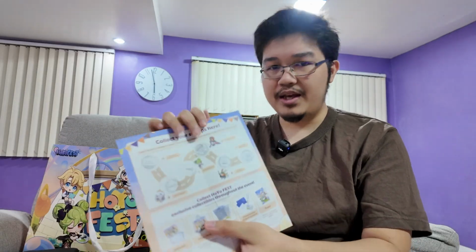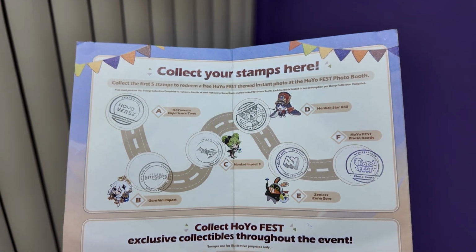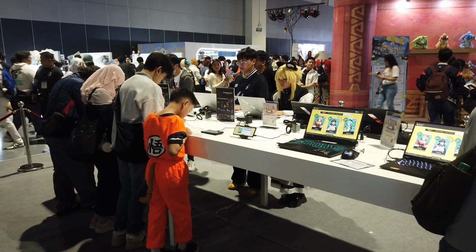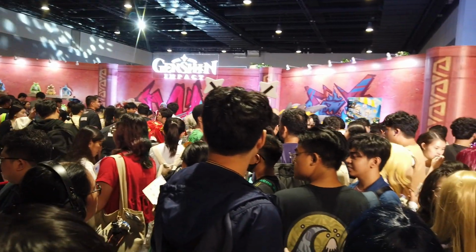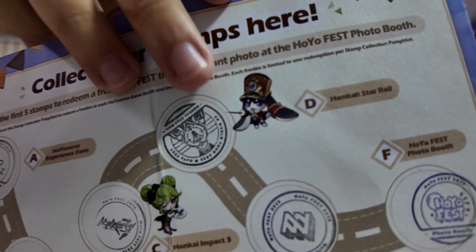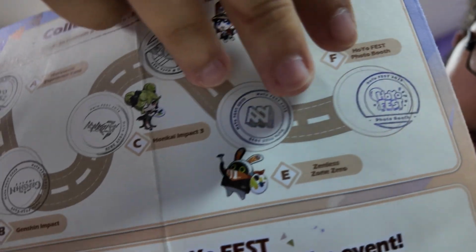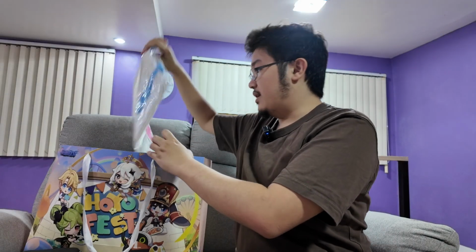Really cool. And then this was the big gimmick. So you had this roadmap of stuff that you had to do throughout the entirety of Hoyofest. You got the experience zone where you can play an account with every single character. Then you got Genshin Impact, which was a very long line. Honkai Impact 3rd, which was relatively simple. Then Honkai Star Rail, which was really long. And then Zenless Zone Zero, which was really cramped. And then the photo booth, which was the last one, because you have to complete everything first in order to get to the photo booth.